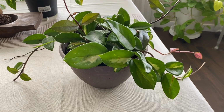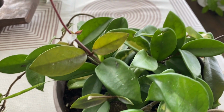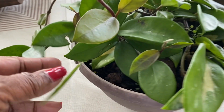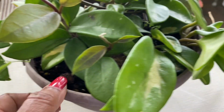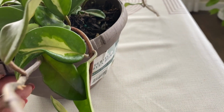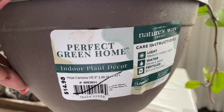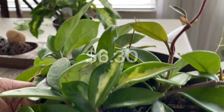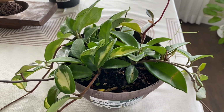So the next plant that I picked up on clearance is this Hoya carnosa. I did my plant tour and someone said I would have picked up all of those Hoyas. Well, it's a good thing I didn't because I was able to save money and get it on clearance. Again, just a lot of wet soil, even though this one is not in a decorative outer pot. And this one originally was selling for, let's see here, $14.98. So I got this plant again for $6.30.